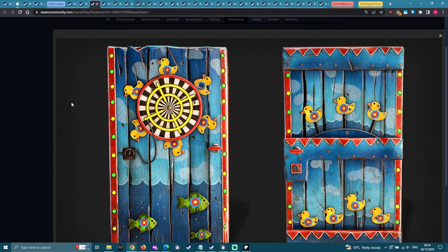Ah, it's a carnival, right? It's the fair. It's the fair games and whatnot. Sorry, that's my British English. Carnival games. Yeah, that's what you call it in America. So yeah, that looks cool. I like that. That's Y9J.